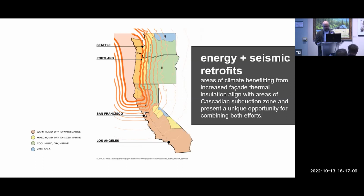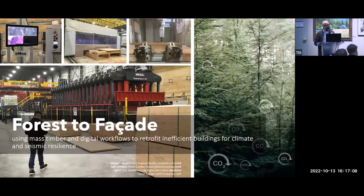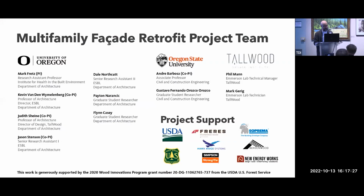So the two projects that I want to talk about today, we are calling Forest to Facade. And the idea is to use bio-based products, so mass timber panels, to retrofit buildings for better energy consumption and at the same time, seismic resilience. So taking small trees and turning them into big panels and then doing multiple things at once with these.